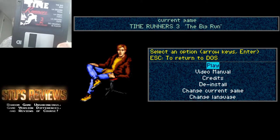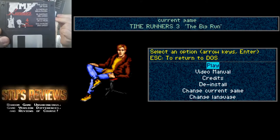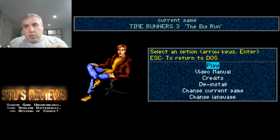It's called The Big Run. I also have four here, which the label's a little bit ripped. The Castle of Fear. So yeah, they had 30. They released all 30 discs. So they succeeded, I guess, in putting them out. But it's obviously pretty obscure, outside of Italy. And let's play without further ado.